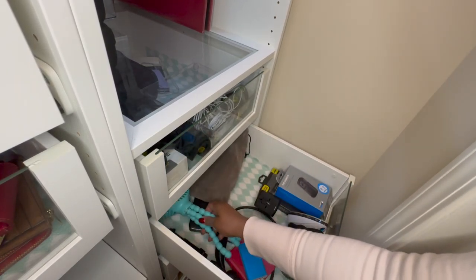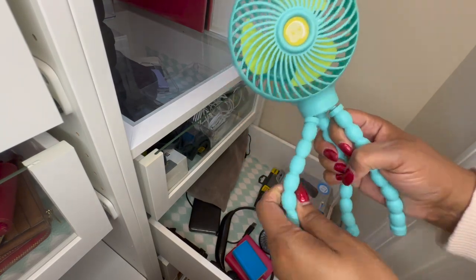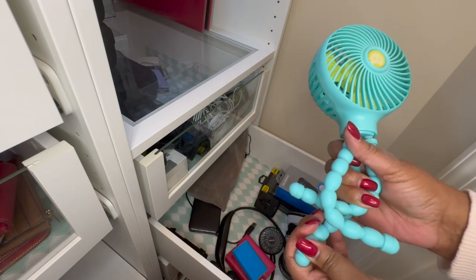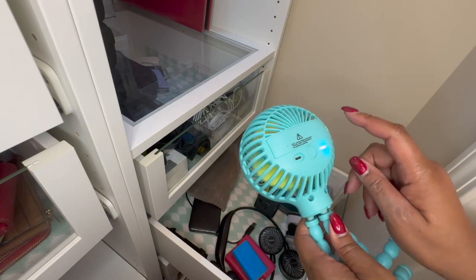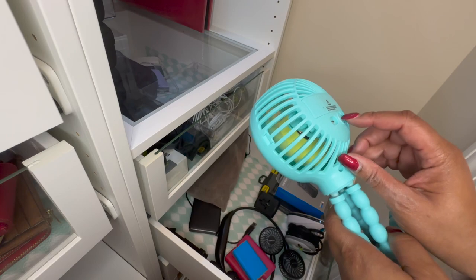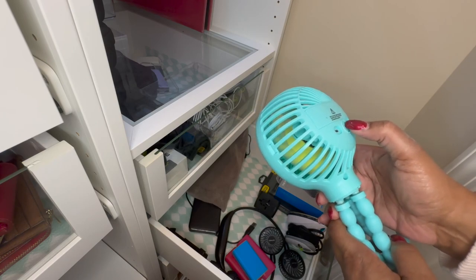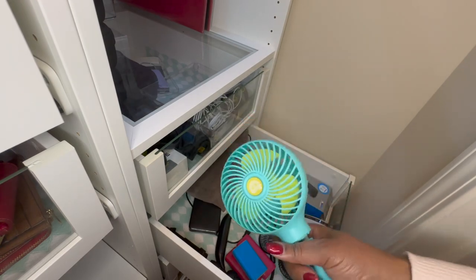That's the next thing. This is a fan that I hooked to my niece's stroller. It has these adjustable legs on them. So you can kind of wrap it around her stroller. It came in handy, kept her cool. You charge it with USB, and its battery is actually still working. Look at there. And that was from June of 2021. How do you turn it off? Okay, go off. So this is from June of 2021. This thing is still working, and I haven't used it since.